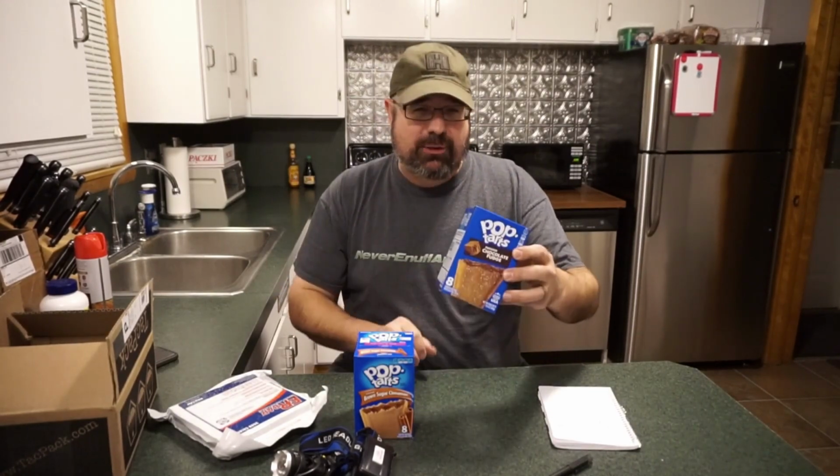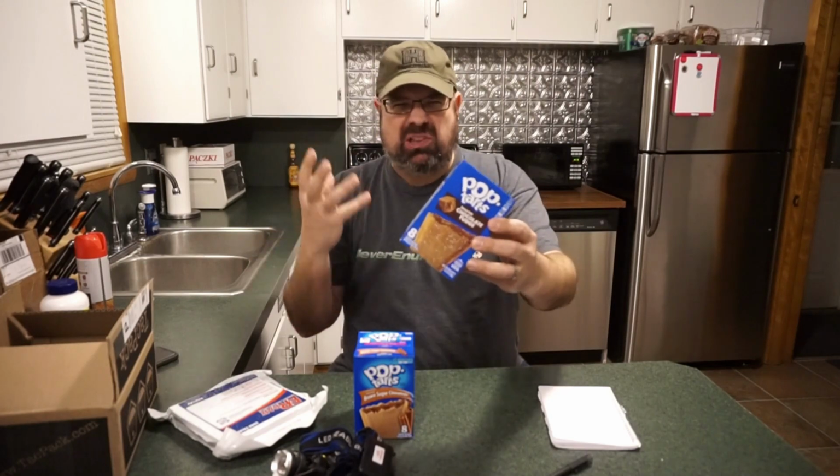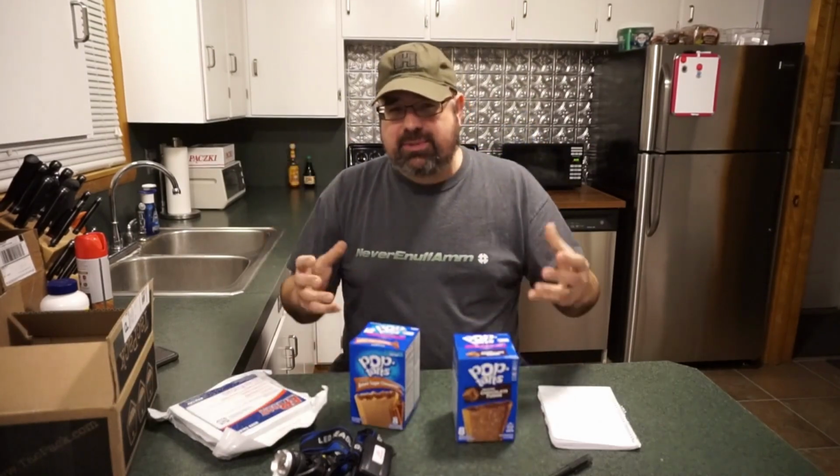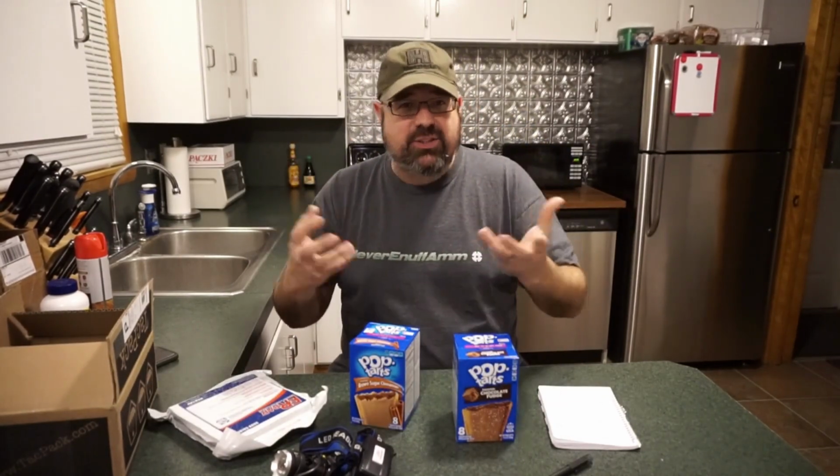I got to give an edge to the chocolate fudge ones. When these are hot, these are just like molten lava cake, man. It's like a portable piece of molten lava cake. So the question is, how am I going to heat these up in the zombie apocalypse? I mean, there won't be any electricity or there might not be any toasters around, right?